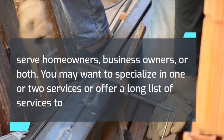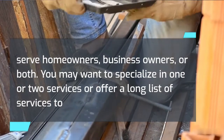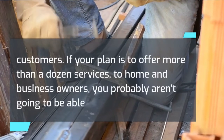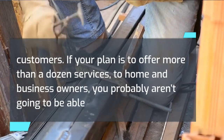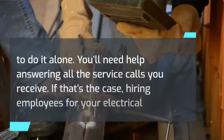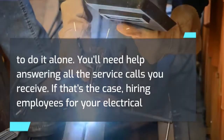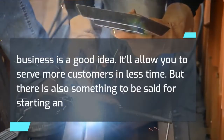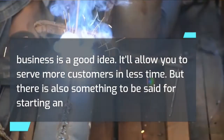You may want to specialize in one or two services or offer a long list of services to customers. If your plan is to offer more than a dozen services to home and business owners, you probably aren't going to be able to do it alone. You'll need help answering all the service calls you receive. If that's the case, hiring employees for your electrical business is a good idea. It'll allow you to serve more customers in less time.